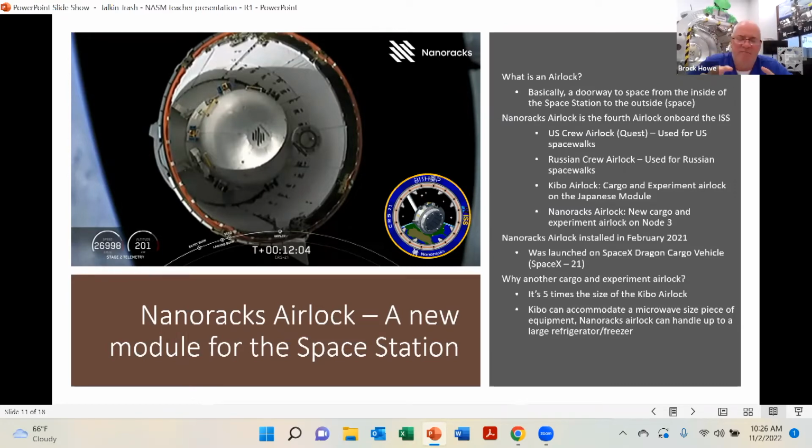So that's designed to move cargo in and out in experiments. So small experiments that want to go on the outside of the space station to view the Earth, sample the environment around the space station, those would typically go out through the Kibo airlock, and that had been around for most of the life of the space station.